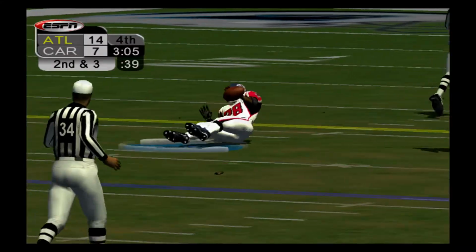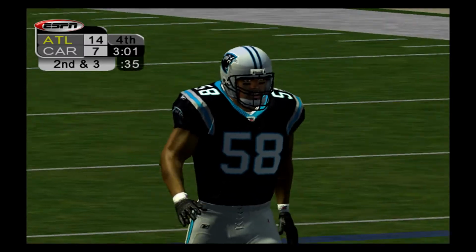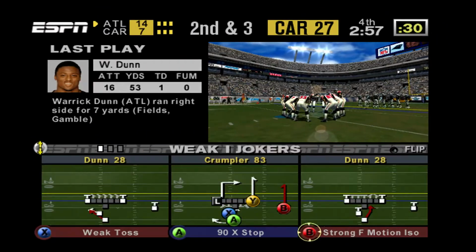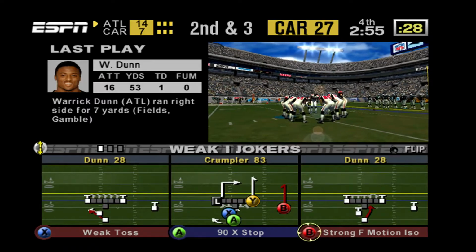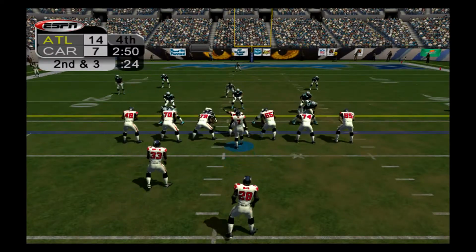Dunn picked up about 7, and that will bring up second down. Work done. Fought for every yard he could there, and he set it all up with a nice juke move. It's all about catching the D off guard. They move the ball, and it will be second down.